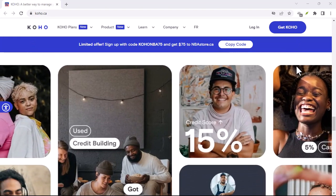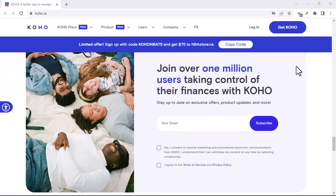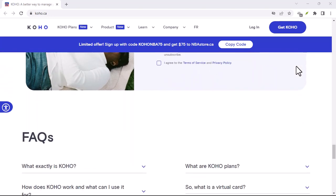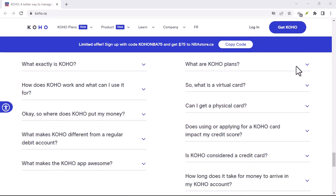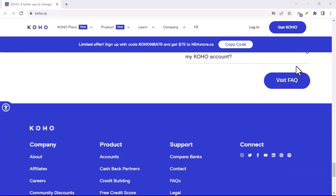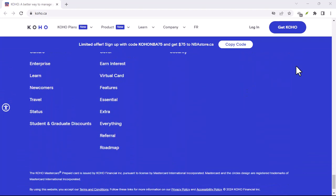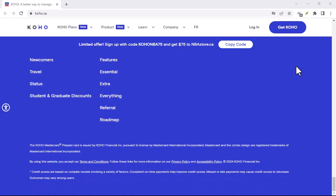KOHO perks. Look, even though KOHO offers faster than average direct deposits, that's not the only perk. They're all about financial empowerment. They offer features like roundups to help you save without even noticing, instant spending notifications to keep you on track, and no hidden fees.